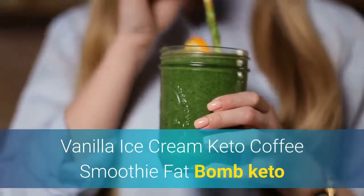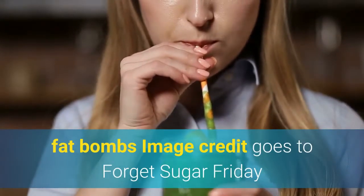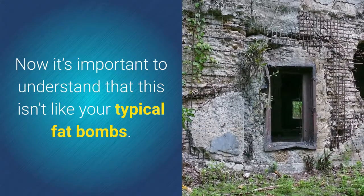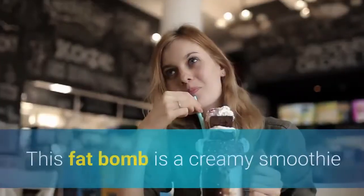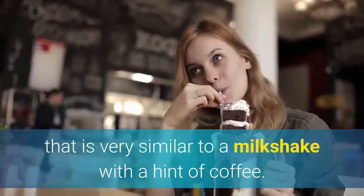Vanilla Ice Cream Keto Coffee Smoothie Fat Bomb. Keto Fat Bombs image credit goes to Forget Sugar Friday. Now it's important to understand that this isn't like your typical fat bombs. It's still a fat bomb, but it's in the form of a smoothie. This fat bomb is a creamy smoothie that is very similar to a milkshake with a hint of coffee.